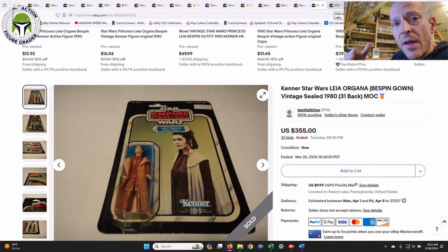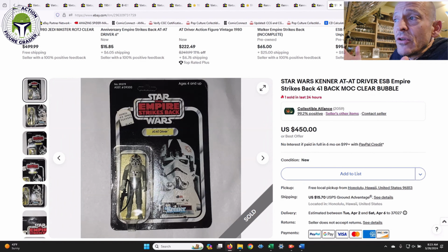And full disclosure, and shout out to the seller. The seller was very upfront about the problems with these mint on cards. So a lot of them were good deals if you could live with those flaws, though. They don't need to be graded. You can just slap them in an acrylic case.